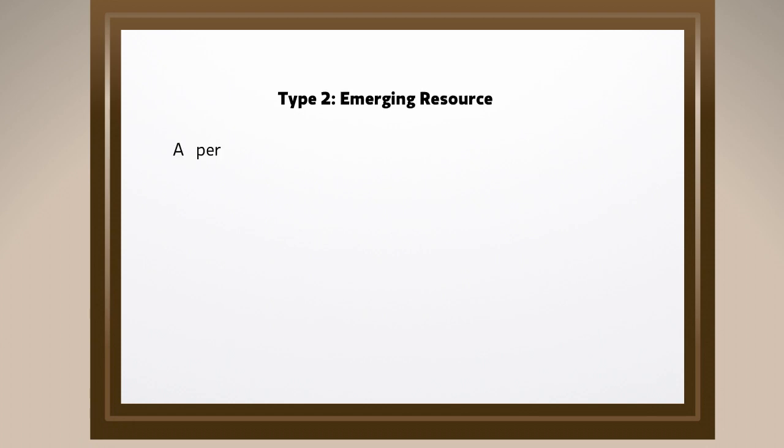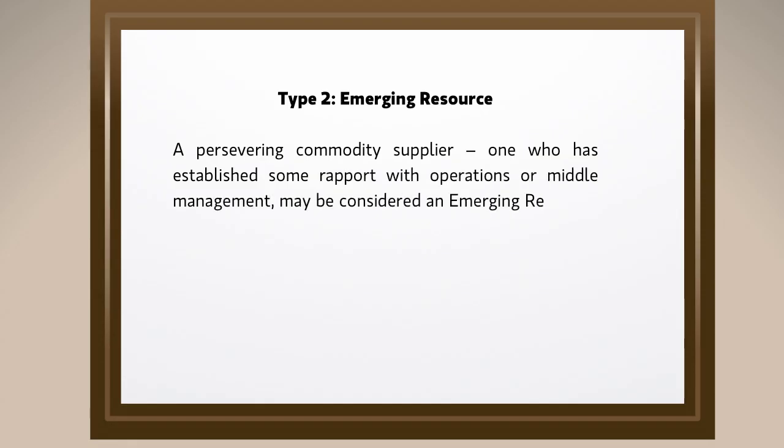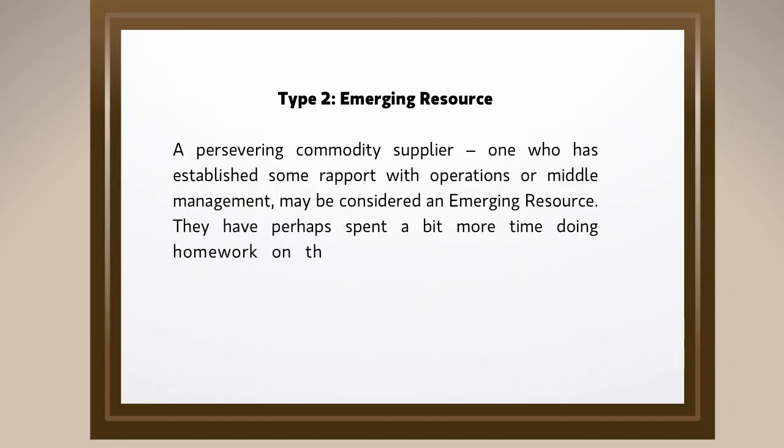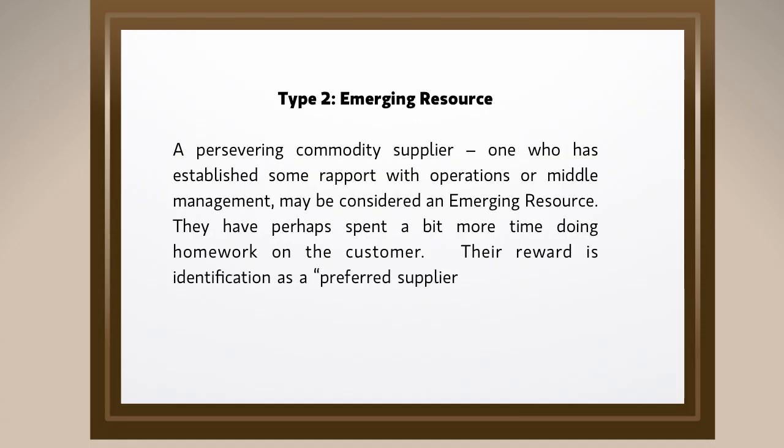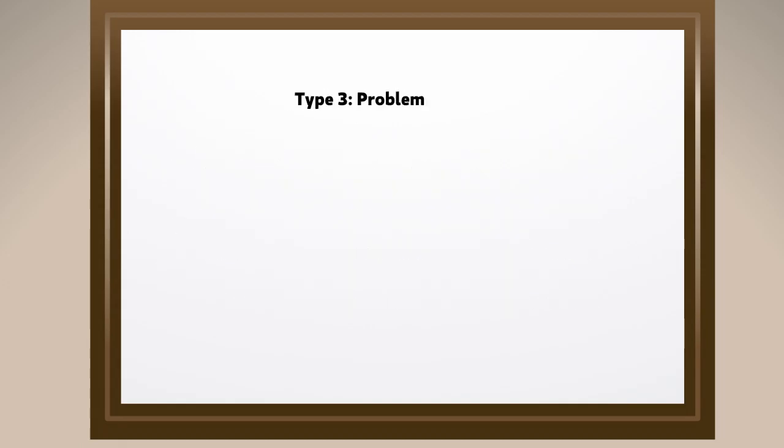Type 2, emerging resource. A persevering commodity supplier, one who has established some rapport with operations or middle management, may be considered an emerging resource. They have perhaps spent a bit more time doing their homework on the customer. Their reward is identification as a preferred supplier, but often this is offset by the need to give preferential pricing or service.